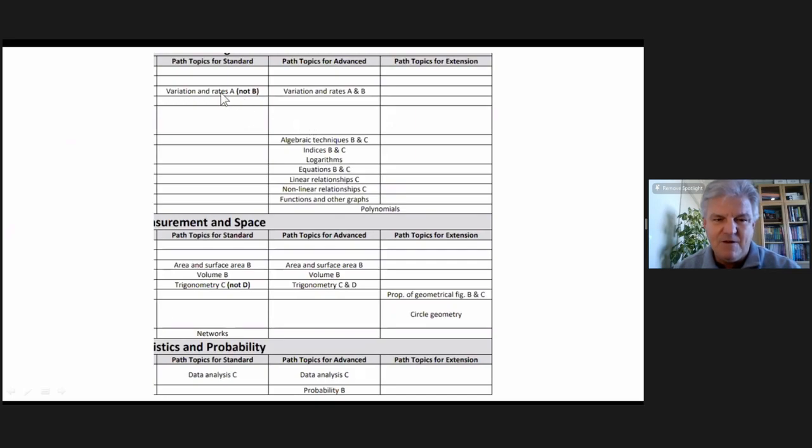Here we go, the path topics for standard. The new kid on the block is networks. So we've had to include that in our books. Thankfully, somebody else wrote that, not me. And as you can see, there are relatively few path topics for standard, compared to a tsunami of path topics for advanced.